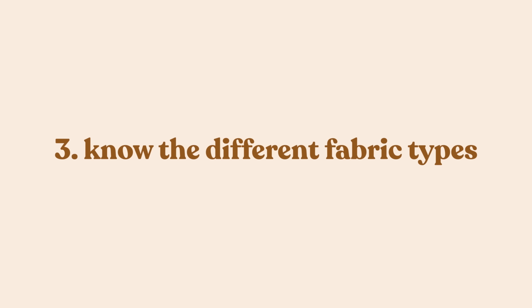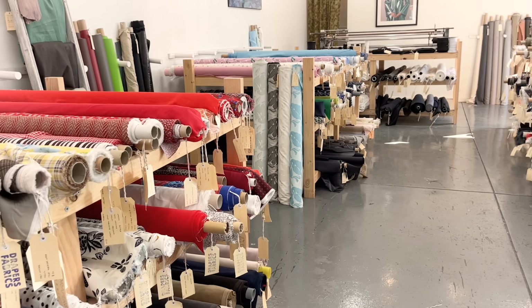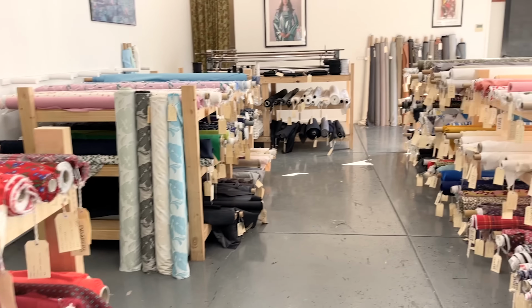Tip number 3 is to know the different fabric types. Ultimately, I love to experiment with fabric and believe you can use whatever fabric for any project. If you want to make a dress from upholstery fabric, then go for it. In saying that though, some fabrics are naturally better suited to certain projects than others. For example, you can make a chiffon coat if you want to, but it's not going to keep you very warm.